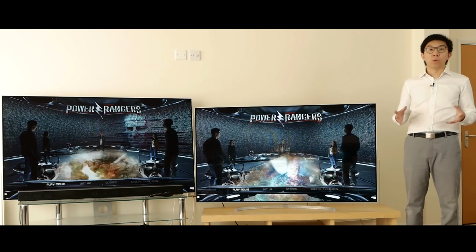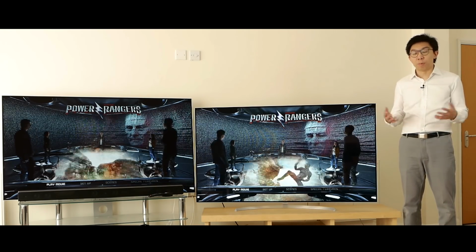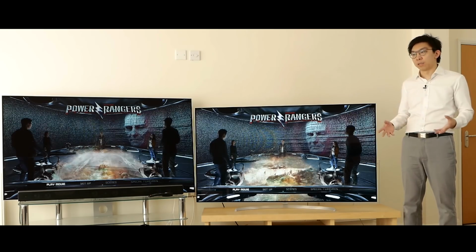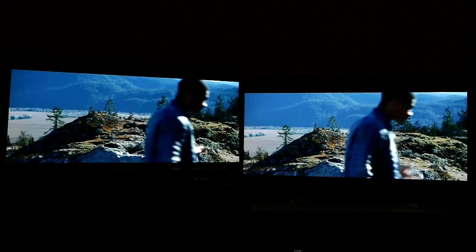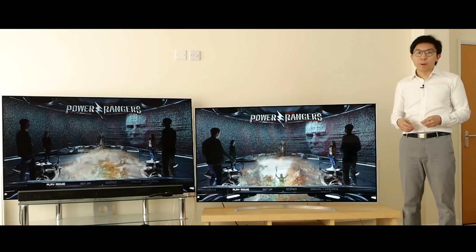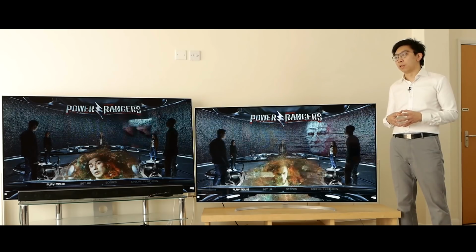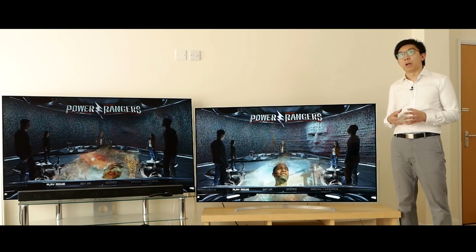Now in an ideal world, I would try and get my hands on 2 OPPO 203s for this comparison. One OPPO 203 would be sending Dolby Vision and the other OPPO 203 would be sending HDR10. But for some reason, I'm not that popular with OPPO's PR company in the UK. I really don't know why.